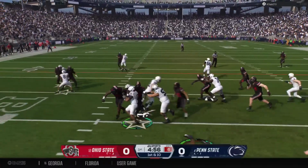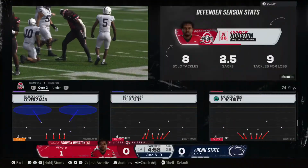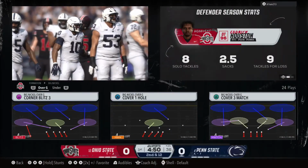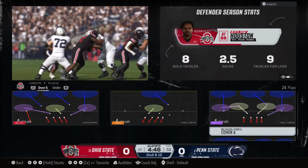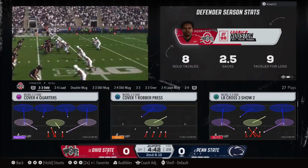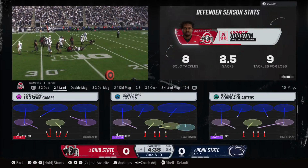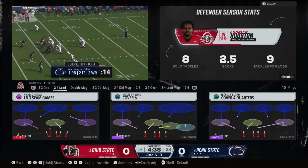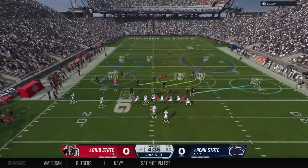Here's the handoff. Tackled behind the line. It's a loss of 2. My gosh, this offensive line's got to do a better job of blocking. The defense was zeroed in on the ball carrier and absolutely nowhere to go for the offense. Running play goes backwards, makes it second down and 12 now.